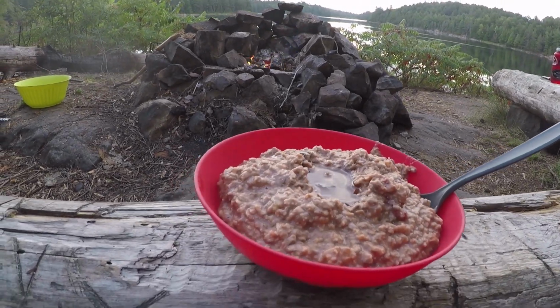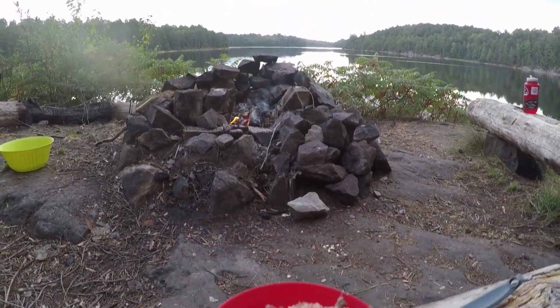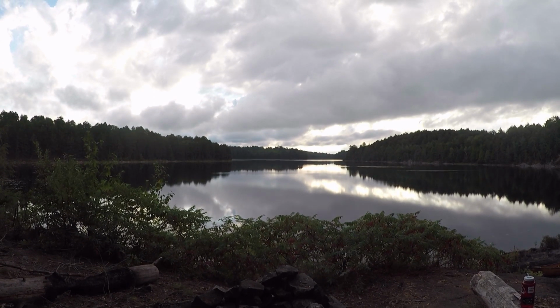Breakfast today, we're having more oatmeal. This is like an apple cinnamon one. And this is our beautiful view. A little bit overcast today. That's alright, give us a break from the sun.